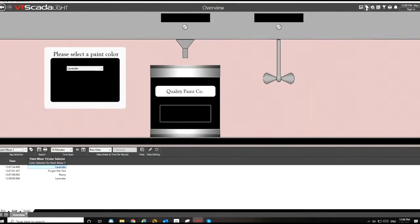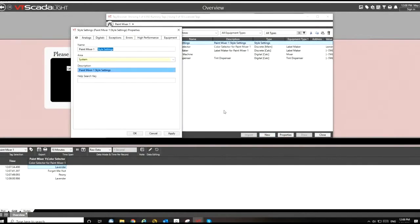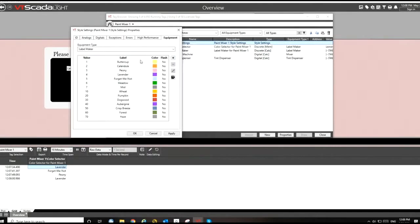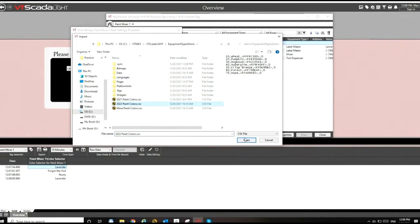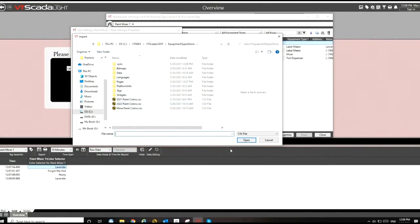Now, what if we wanted to add more? Are we limited to this number of labels? Absolutely not. We can, of course, load in more. So let's go to the properties of our style settings tag. We're going to put in more paint colors, and this just attaches them right to the existing paint color list. If I were to have paint colors come in that had the same value, let's say in 2022, this comes along. Oh, I guess my 2022 paint colors are the same as my 2021, so nothing changed. But as you can see, we'll just add on.